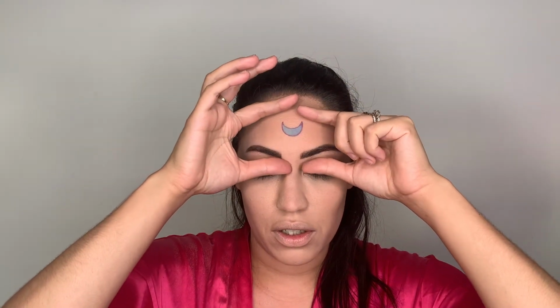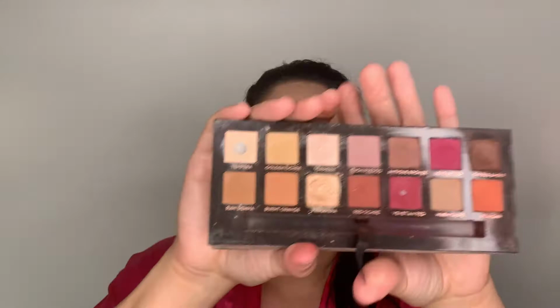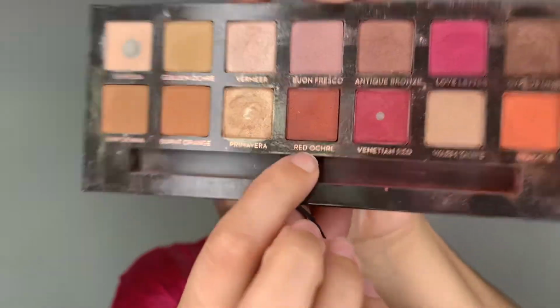Now that I have put my foundation on and I look as white as the wall, let's move on to the next step. We're going to come in and just color in our forehead. And for this step, we're going to use our Renaissance palette from Anastasia. And we are going to start off with the shade Red Orchard.